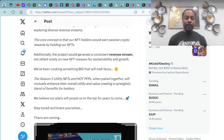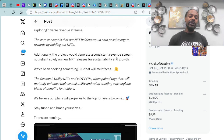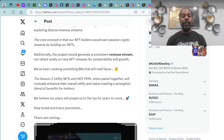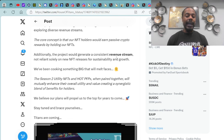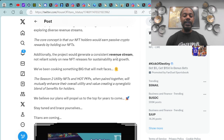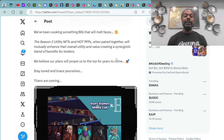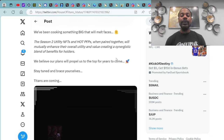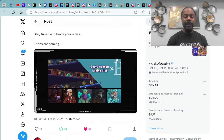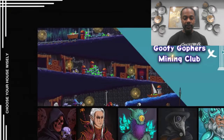Sustainability and growth. We've been cooking something big that will melt faces. The season 2 utility NFTs and hot PFPs, when paired together, will mutually enhance their overall utility and value, creating a synergistic blend of benefits for holders. We believe our plans will propel us to the top for years to come. Stay tuned and brace yourselves. The Titans are coming. All right, with this right here, let's check out this video.